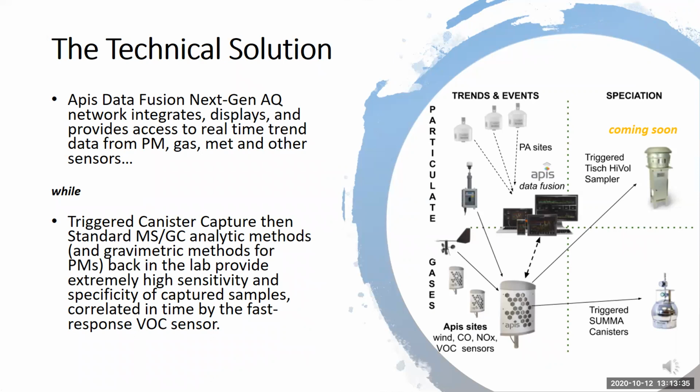Last year, Ajax was our first customer for a new product that bridges this gap, providing sensor-triggered subatmospheric canister capture for lab analysis. This system is also capable of triggering other traditional speciation methods, such as a high-volume PM sampler.